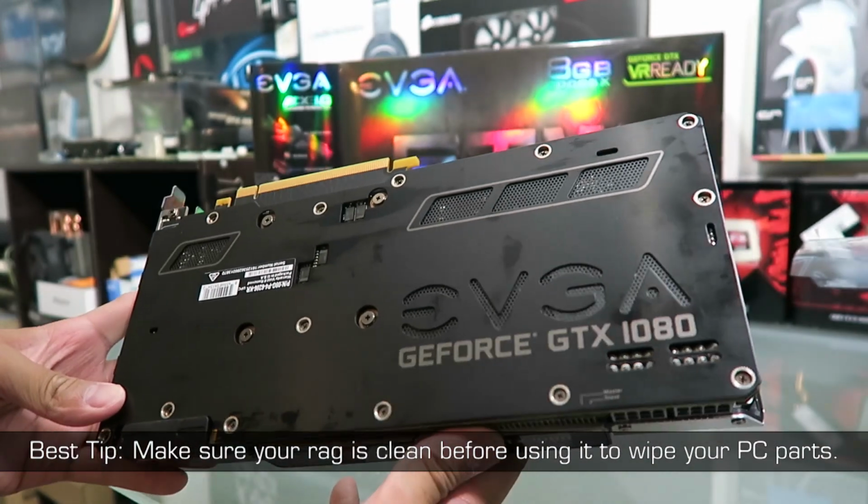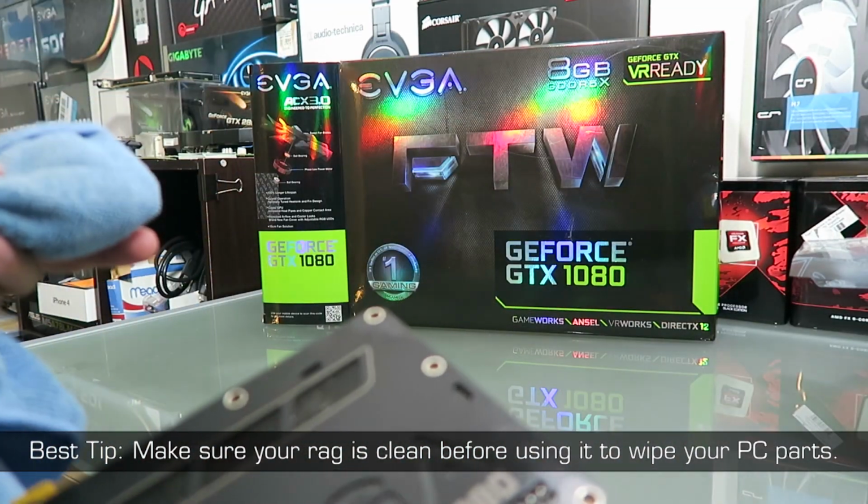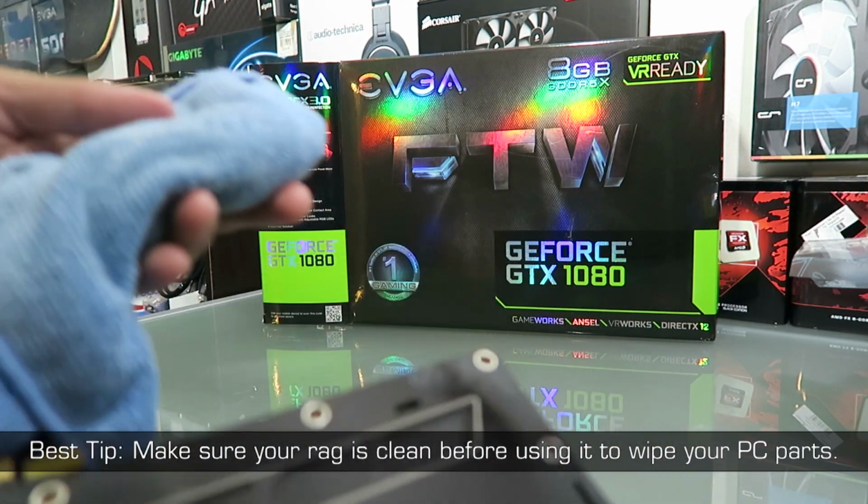Freaking fingerprints! Uh-oh. This had orange clean solution on it.